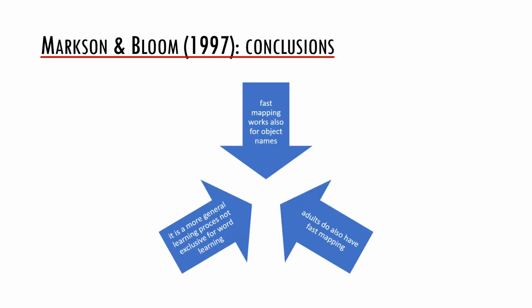In sum, this study shows important insights into the process of fast mapping. One thing is that adults also do have fast mapping. In other words, fast mapping is not a specific strategy in children. Another interesting finding was that fast mapping works also for object names and not only for object properties such as colors. And the last finding was that fast mapping seems to be a more general learning process, which is not exclusive for word learning.